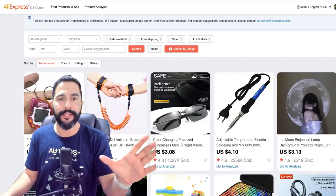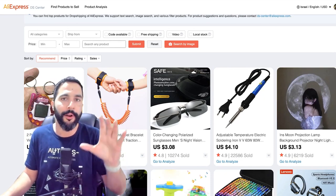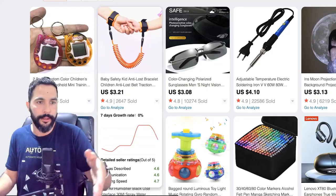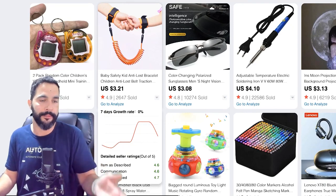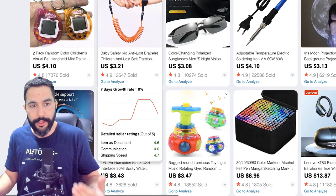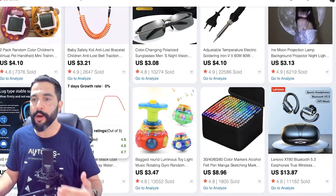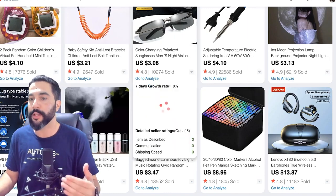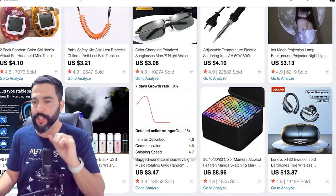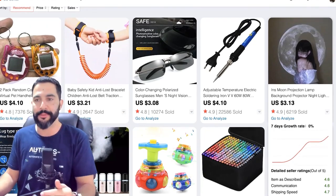But here's what the AliExpress Dropshipping Center looks like. Here you're simply going to get all of the best sellers under one screen. When you hover over a product like this baby safety kid anti-loss bracelet, you can see its sales history trend, as well as the product's rating, how much it sold, and other product details. So I can simply continue hovering over these products and see what's trending well, especially this moon projection lamp right here, which, according to the selling history, now is the best time to sell.